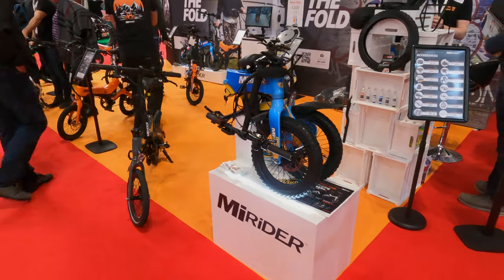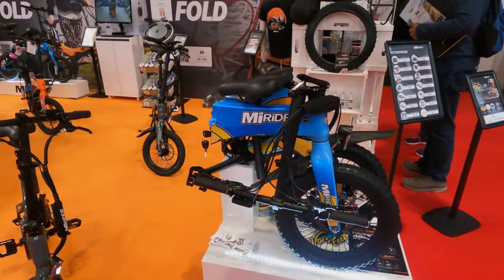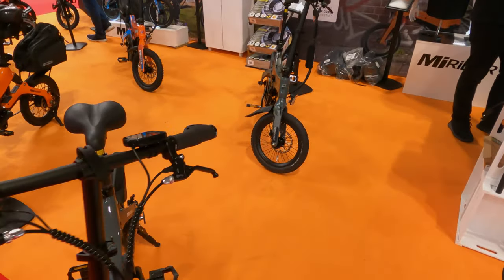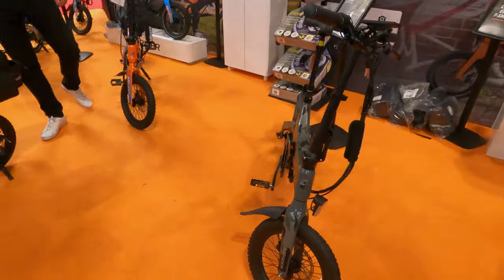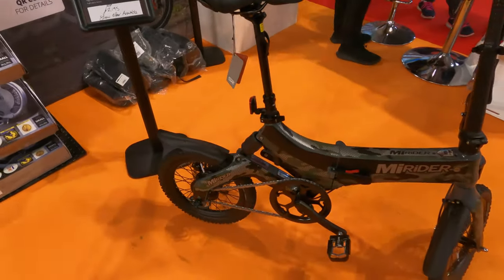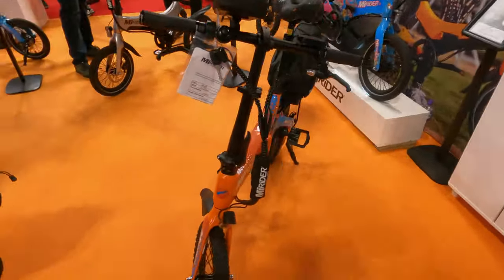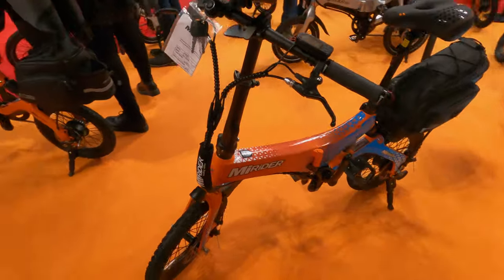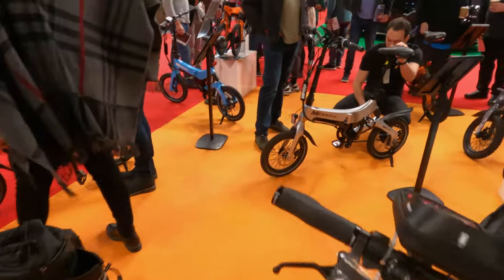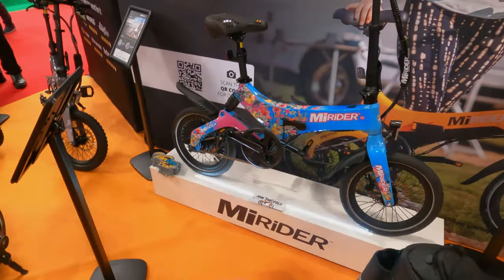We've made it to the Mirider bike stand, electric bikes. These are so small. I can't believe how tiny they are. They're really cute. If you do send that to Molly, leave me a note in it. That is so cute. Love it. Really cute. You have to move the motor to the front.